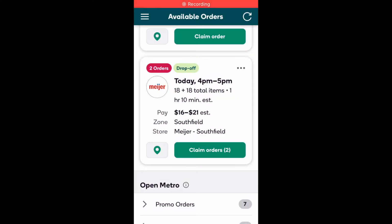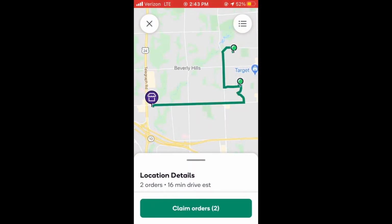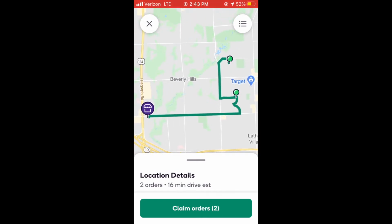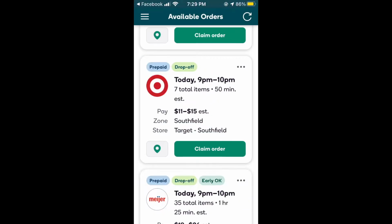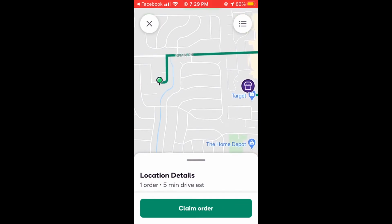First things first, we're going to want to look for 2 orders, ideally both under 20 items, and going in the same direction from the store. Bundles from Meijer are common in my area, and these 2 are a good distance from each other, but shopping from larger stores is going to take you more time. So I kept looking. This one from Target is a perfect distance to bundle with any other order.